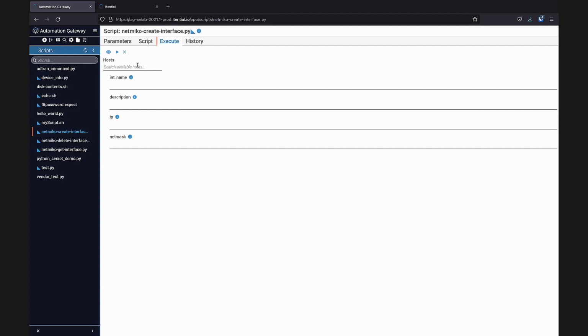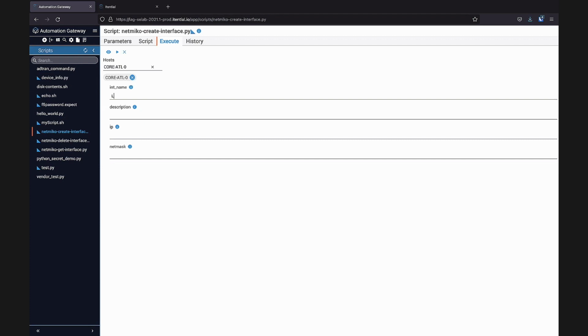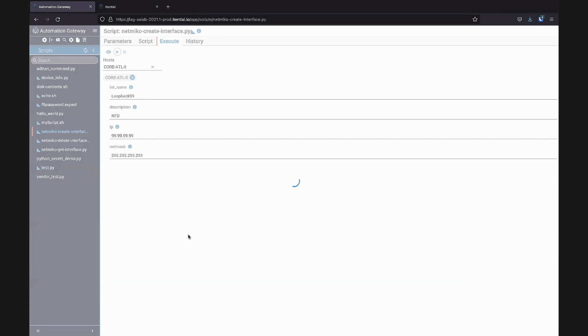But now I can actually go off and execute this just like I executed anything else. So let's just say I want to go ahead and build a new loopback. This one always makes operations happy. And I want to add a description to it and an IP address. And of course, we need our netmask, and we'll fire that off. And just like you saw with the module, just like you saw with the playbook, now you see it with a script that was custom written. It can go off and actually perform this.